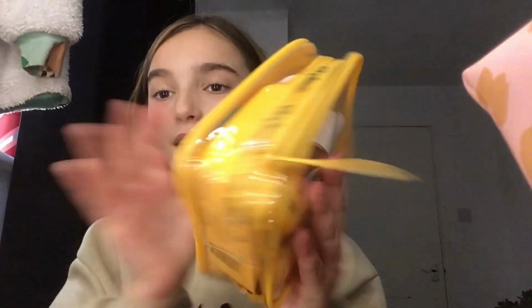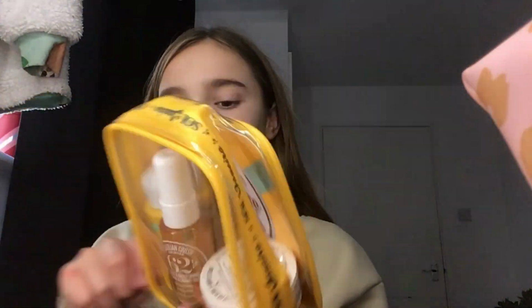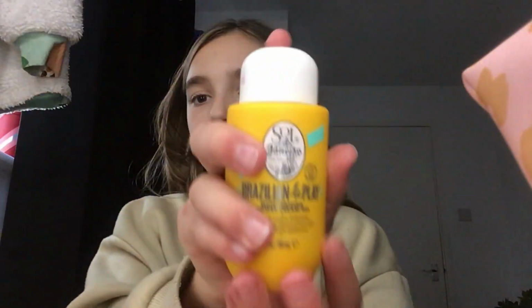So let's get into it. The first step I do is I have a shower. So I'm going to get my new products out. Okay, so I've never tried this, the Brazilian shower gel. I'm having a hair wash because my hair's greasy, because I've been on holiday, I just got home. So I'm using the Brazilian shower gel.